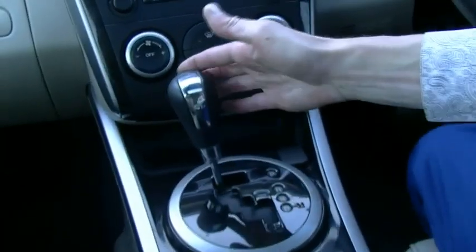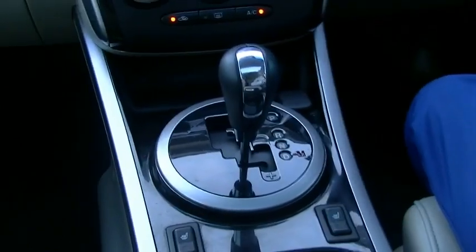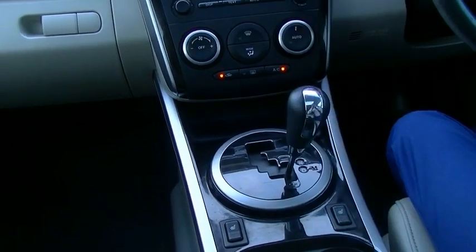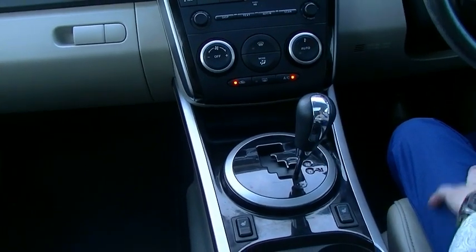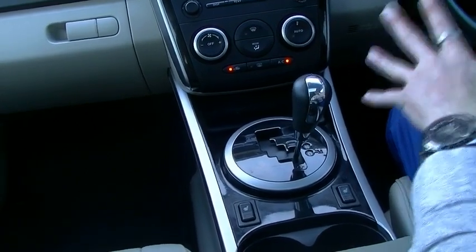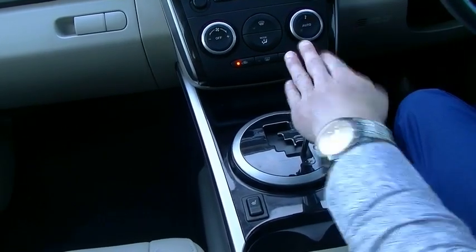From there we come down to our T-bar auto. Put it in D, simple, drive, away you go, or you can bring it across to manual mode, which will then give you manual selection of your gears. Great if you're towing something up a hill and you just want to hold it in third. That's how you do that.